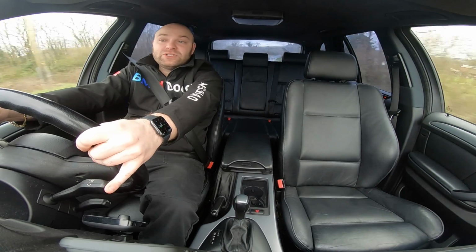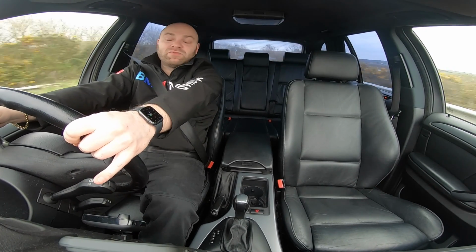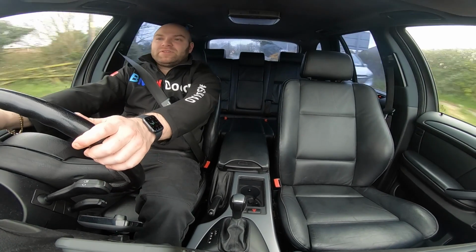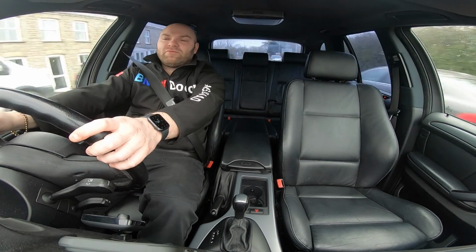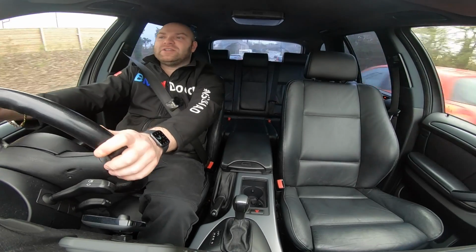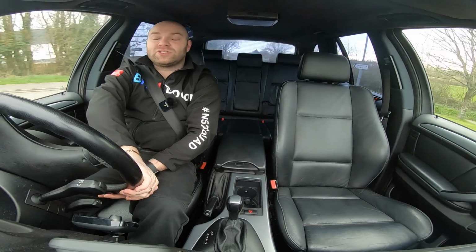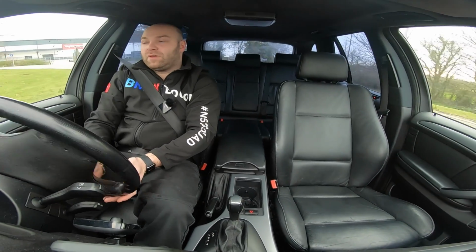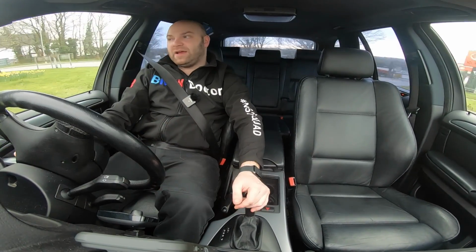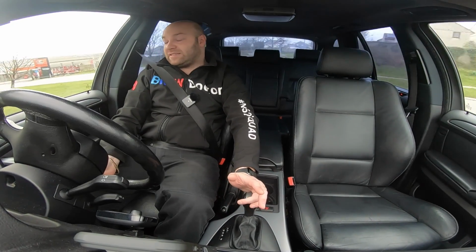The 3 litre diesel engine is known for its reliability. It's been used in many, many cars for many years. If many of you don't know, the M57 unit has been used for around 14 to 15 years by BMW. It's a very, very sturdy and reliable engine. It was fitted in a lot of cars, from the E60, the E53, the E39, the E46. It's in many, many chassis.